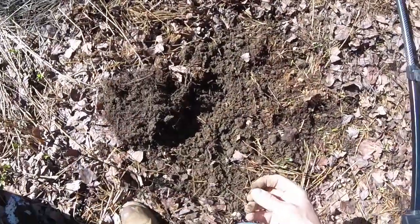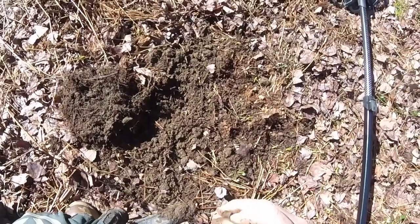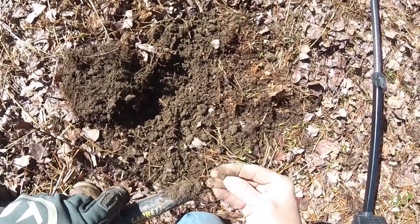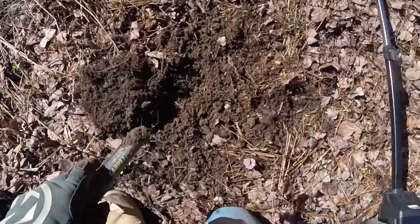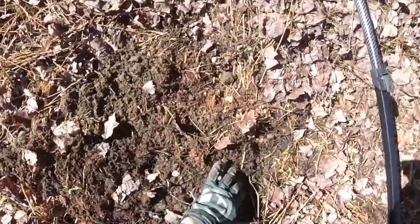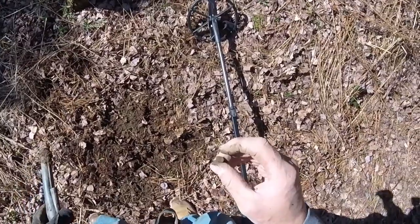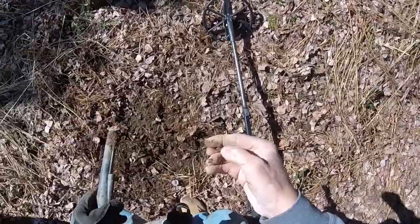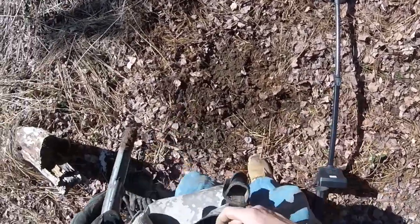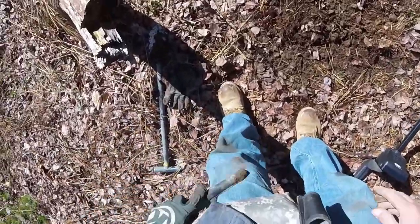Thing is very accurate. Picked up that little piece of brass, man. It's a shell from like a small round. It's crazy. I dug, and I was hearing iron, but I was hearing a clunk, and I thought it was a coin. It picked up that brass. I'll be damned. All right, well, that had me going for a few minutes. All right, hopefully I can catch you on the next one here.